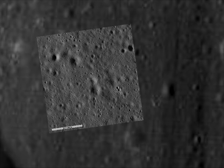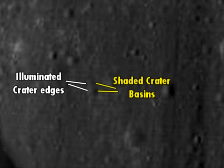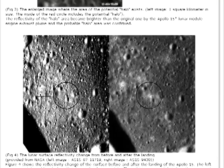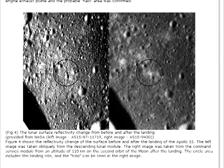Further, you can see something bright in this photo. Notice how the left edge of the crater is lit up. Most of the crater is in darkness, but the left side is indeed lit up. Clearly, the halo itself predates Apollo 15. And for further proof, here is another photo from the JAXA article. We'll discuss this photo in particular a little later on.